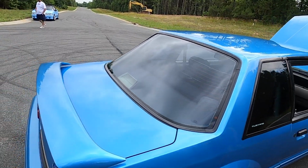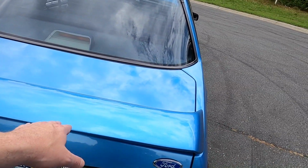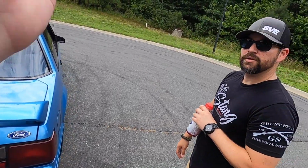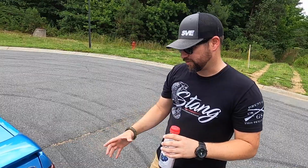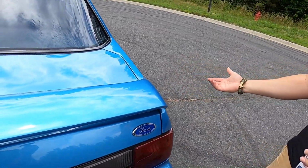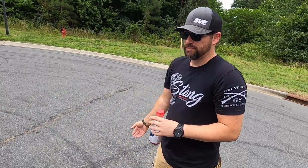And another cool thing you were telling me about, I want to talk about real quick. This is a summer edition, special edition summer spoiler that they put on the convertibles, but you're telling me that on your sheet it's an actual option, right? Yeah, on the original build sheet, which I have at home. I have every piece of documentation for this car, like a super thick book. But yeah, this is on the build sheet, summer special spoiler. Wow. I have to double check all that stuff to make sure it's legit, but it's on there.